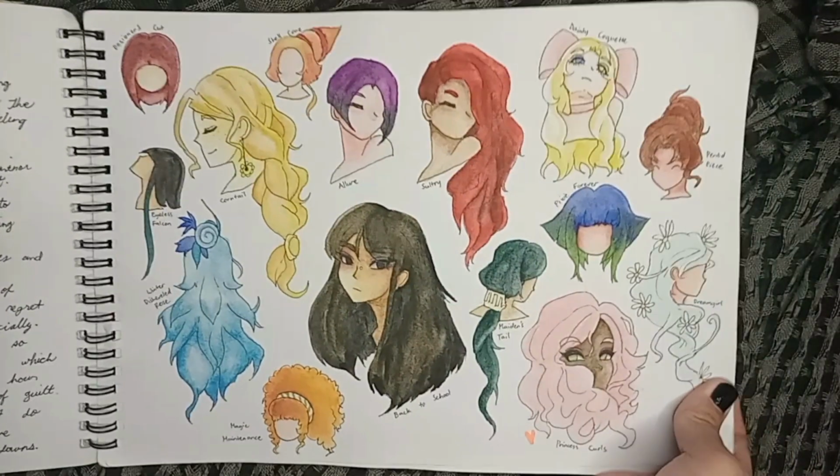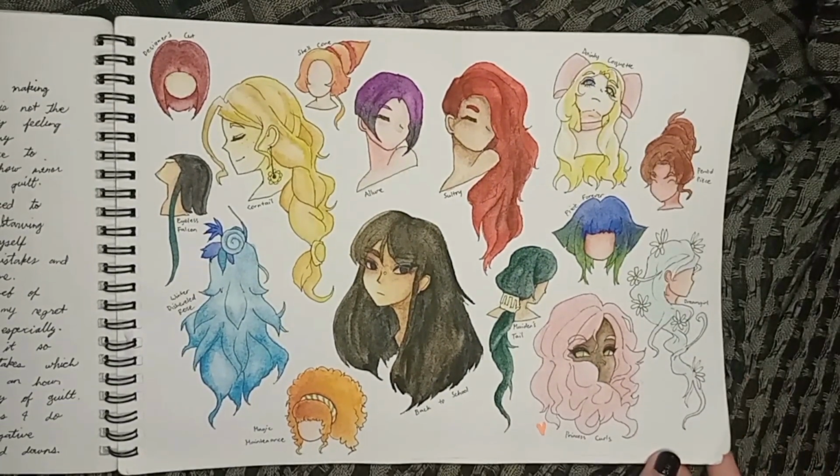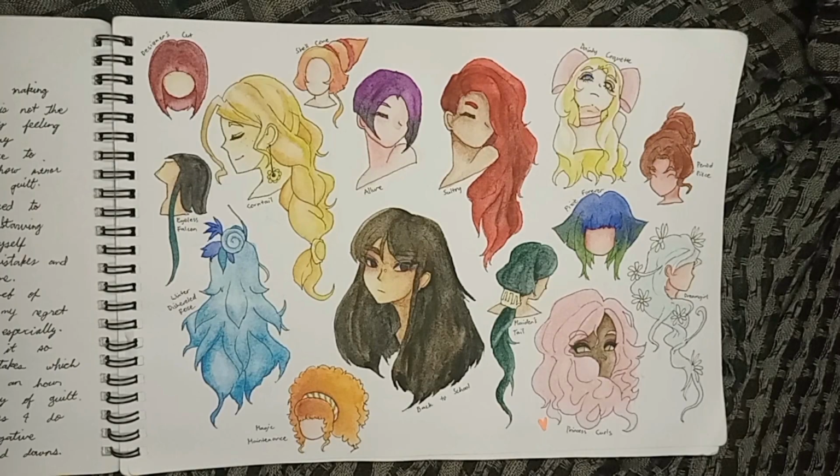Moving on to the ladies' hair. It turned out pretty great, and I wanted to just draw a bunch of diverse hairstyles. I especially love the princess curls and how elegant it looks.